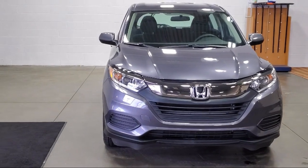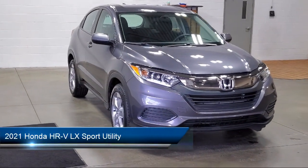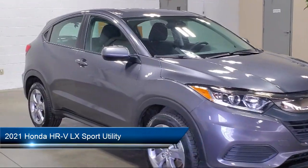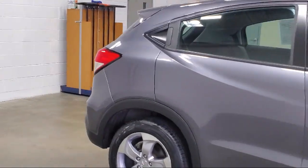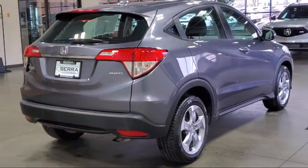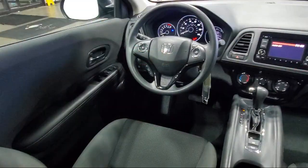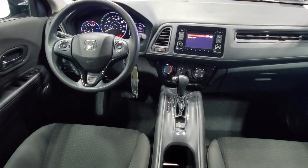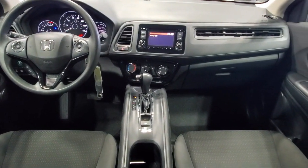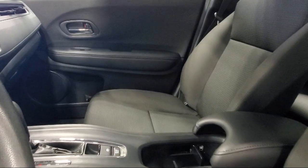It comes equipped with a backup camera, rear view camera, electronic stability control, steering wheel controls, rear spoiler, speed sensing steering, keyless entry, alloy wheels, outside temperature display, tire pressure monitoring system, and has less than 45,000 miles on the odometer.